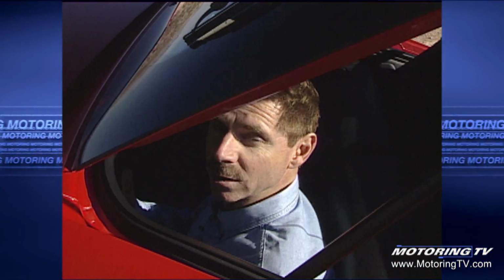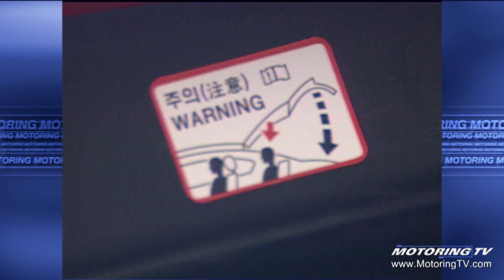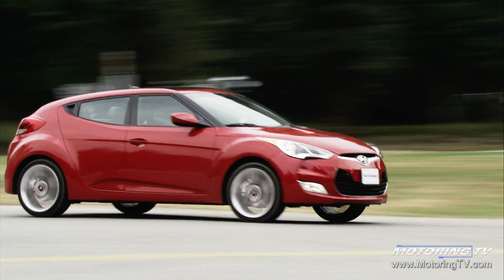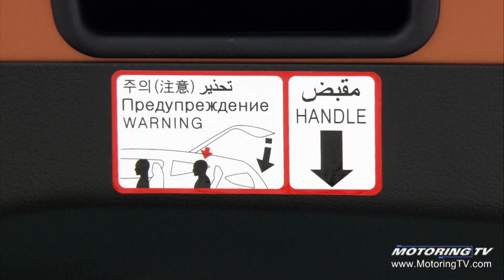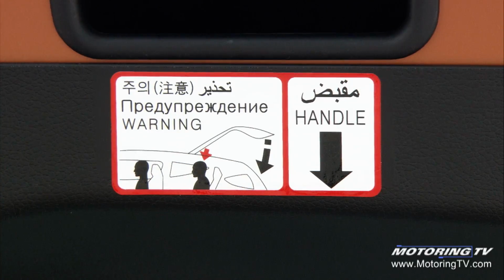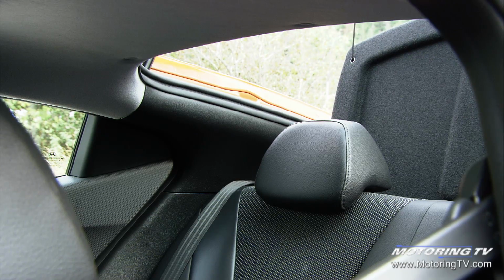And believe me, not only is it uncomfortable back here, but if somebody closes that hatch, it hits me squarely in the head. This was the scene when I believe we were test driving the second generation Tiburon, and we made our viewers aware of the fact that if you were tall, sitting in the back seat, you could conceivably get hit in the head by the closing hatch. Well, it's the same situation with the new Veloster, but like the Tiburon, Hyundai has put up a warning sticker. So if you happen to be tall and you happen to be sitting in the back seat of this vehicle, all I can say is, duck.